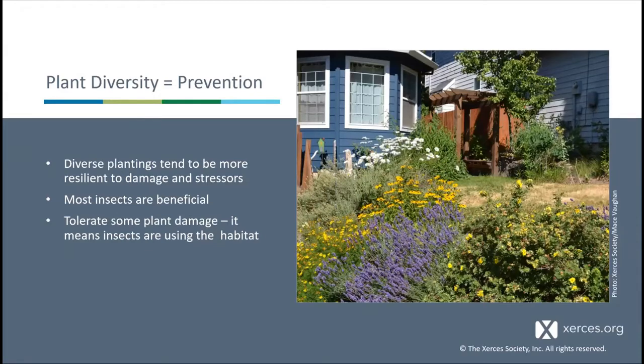Again, reflecting back on what is a pest, most insects are beneficial in some way. So the steps that you've gone through to create some pollinator habitat will help you hopefully create a more resilient ecosystem that is less likely to attract pests, or when they do attract pests, have beneficial insects there to counteract that. So if you're seeing damage on your plants, sometimes that can be a good thing. It means insects are actually using that habitat that you've created. Something is eating your milkweeds, look closely, awesome. Hopefully it's monarch caterpillars. So it means that insects are there and they're using that habitat.